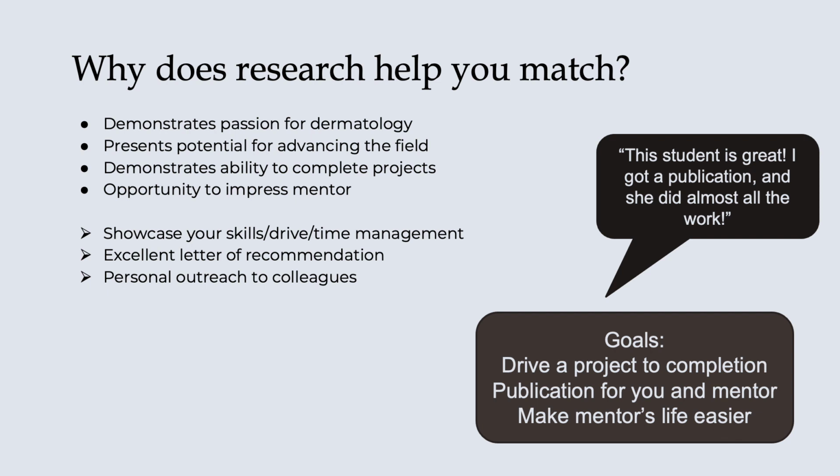So my favorite thing is when I have a student who's so good that I say, this student's awesome, she got a publication, and I got to put my name on it, and she did almost all the work. I feel a little bit guilty that she even needed me. So that's your goal. You want to drive a project to completion. It gets a publication for you and your mentor, and it makes your mentor's life easier.